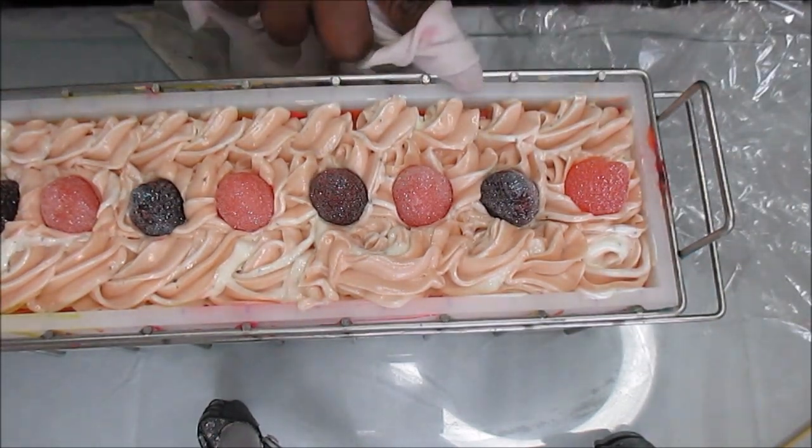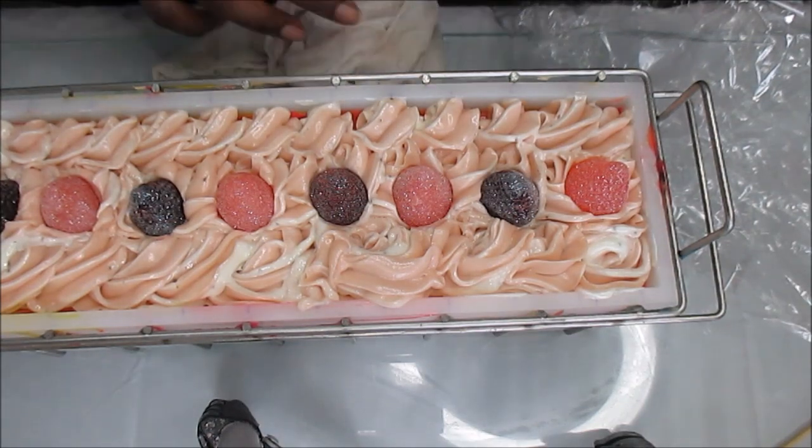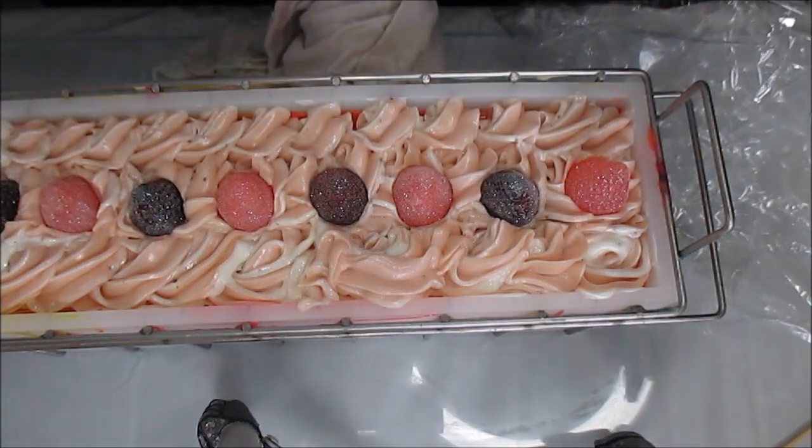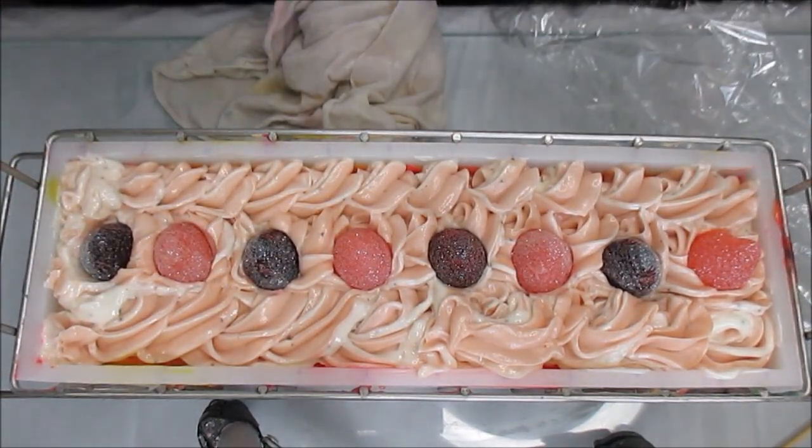The piping, I wish it was just a wee bit more set up. The pink was perfect consistency, because I kind of wanted a defined white on the edges of the pink. But, well, you can always have what you want.